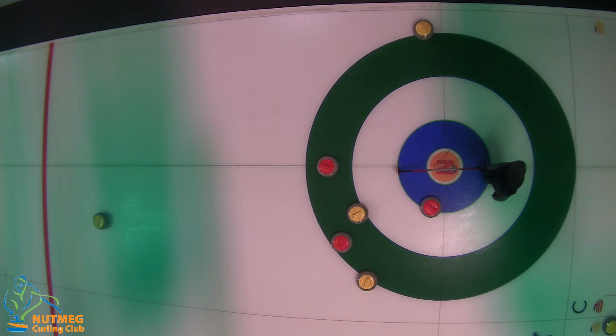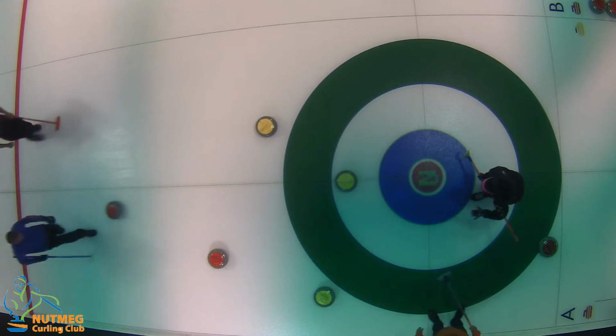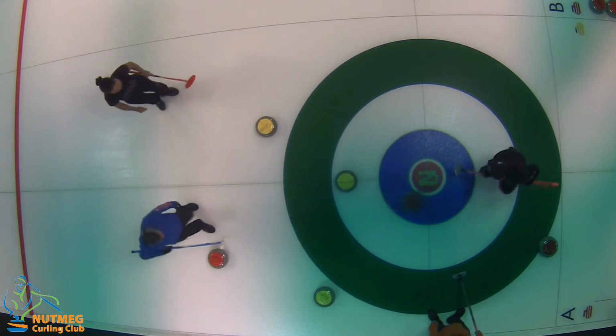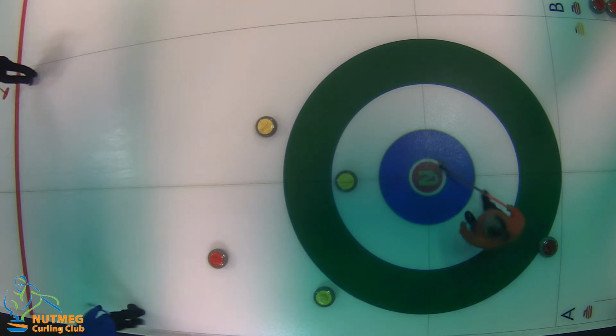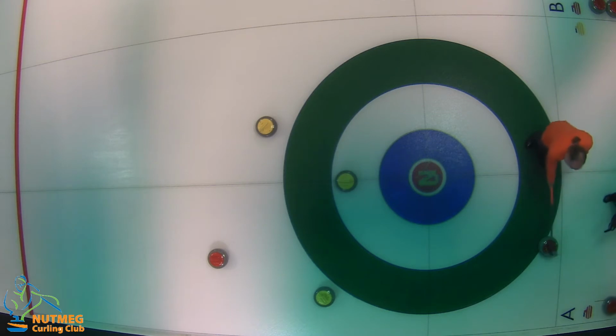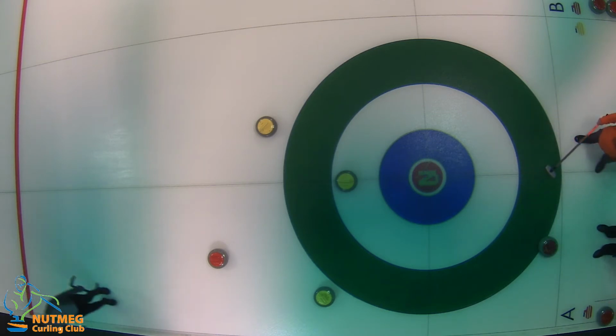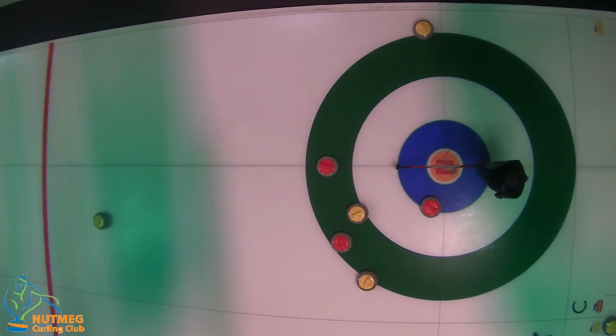But we're going to go back to near A for a second because Carelli is throwing a takeout here against Jack Miller's yellow. And it's just going to skinny by the yellow and not be able to hit. And they each have 1 more rock. This gives Jack an opportunity to really kind of bury something and deny him the 2 that he's really looking for. I'm really interested over here on sheet C with this call by Giuseppe.